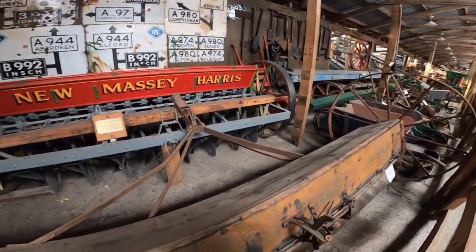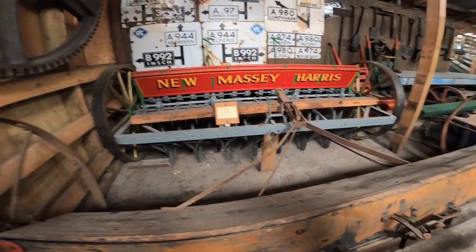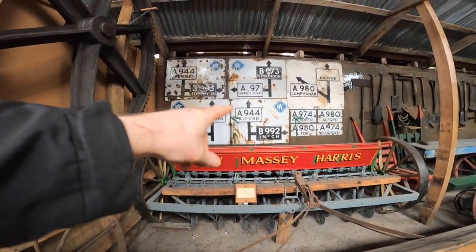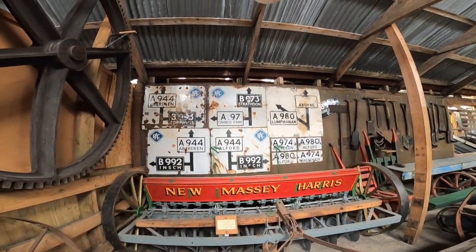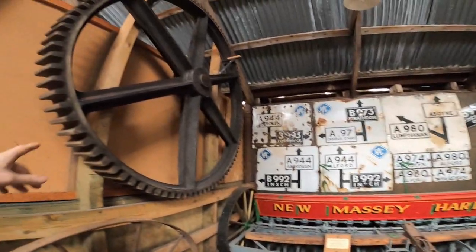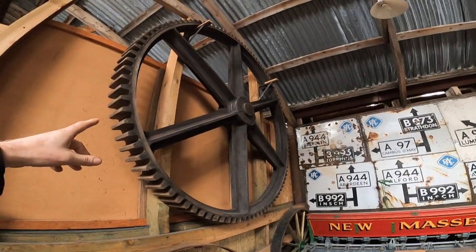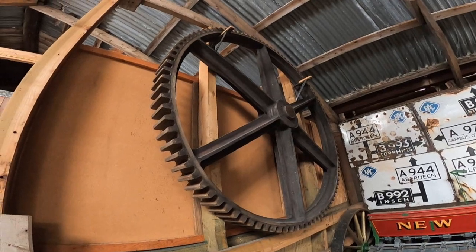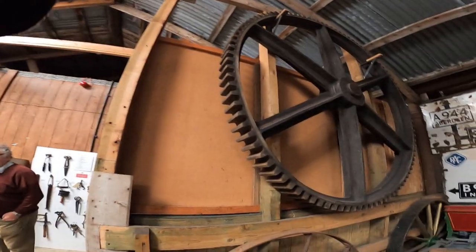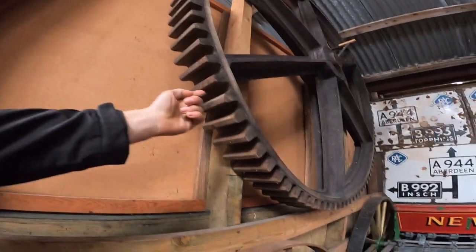Look at this, folks, the old Massey Harris Cedar right there. And then look at the old road signs here from Alford and Aberdeen. I love seeing the old road signs. And look at the size of this big wheel, which was likely to have come off some sort of water wheel drive or whatever at a farm. Sometimes you find once they've done a lot of work, the gears get worn, especially at one side more than the other.